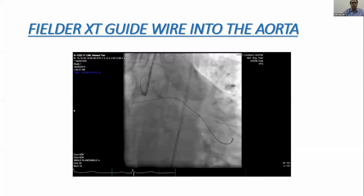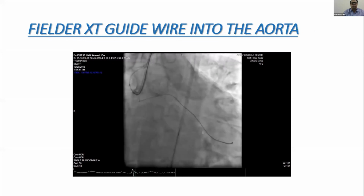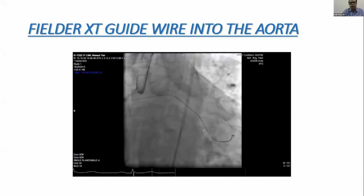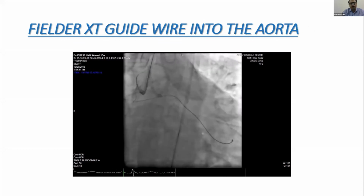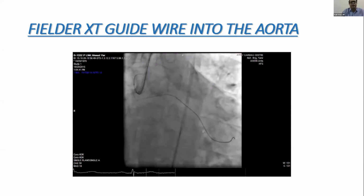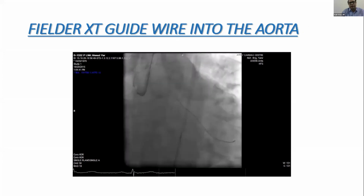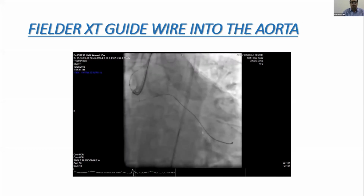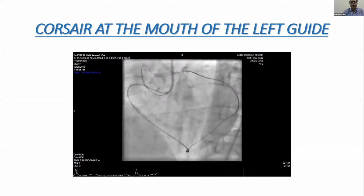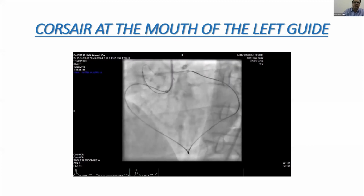So we were able to put the Fielder XT wire retrogradely into the aorta, but you can see here that there is no Corsair in the system. The problem was that the Corsair couldn't reach the left main. So we had to shorten the guide, and initially we thought that we would get away with it, but ultimately we had to shorten the guide, and this took some doing. Ultimately we were able to reach the tip of the left main with the Corsair, but unfortunately we were unable to externalize the wire.